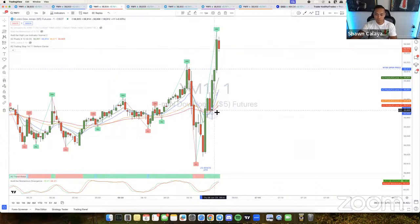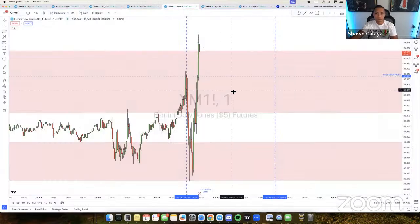All right, so price is now above. It's above the 4-hour resistance now. So look out for the fake out right here, because typically that's what happens when price breaks big structure like that.